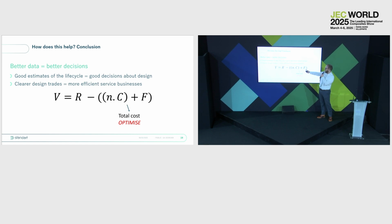And essentially what it boils down to is minimizing this. We go back to Tony Bell's services value equation: the total cost of service interventions across the life cycle, both recurring and non-recurring costs together. We want to minimize that and get the most value we can out of our products.